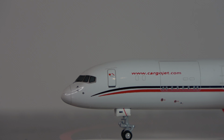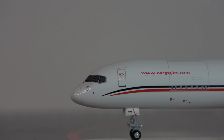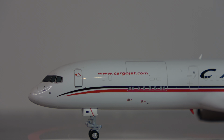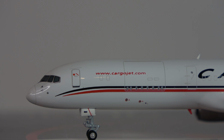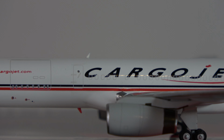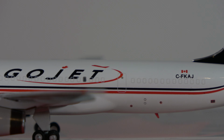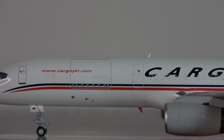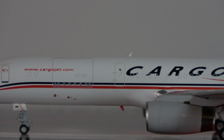Got the cockpit area, the nose, looking very nice. You've got that L1 door there. CargoJet.com right there. You can see this was a conversion from a passenger aircraft. I don't know who operated it before, I didn't do that much research. Then you have the cargo door right there, the L2 door, and then you can see all the windows that were filled in along here. And here are the CargoJet titles, very nice. I love the red and the black, and got the antennas as well.